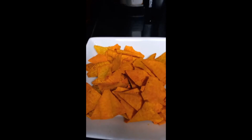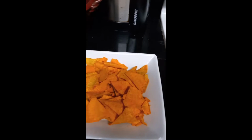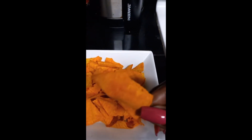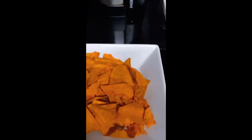Okay, so I just added my chips in, the protein chips and the sweet spicy chips. These are the protein chips for the nacho cheese flavor. You can actually see maybe a little bit more cheese on these. And this is the spicy sweet chili.